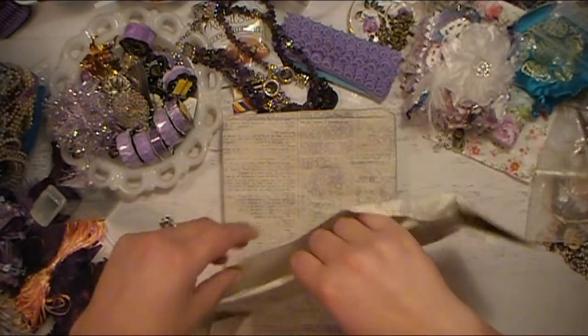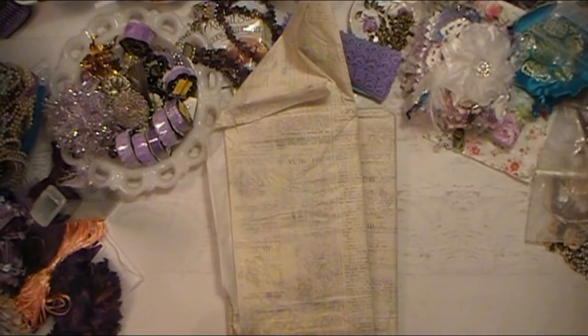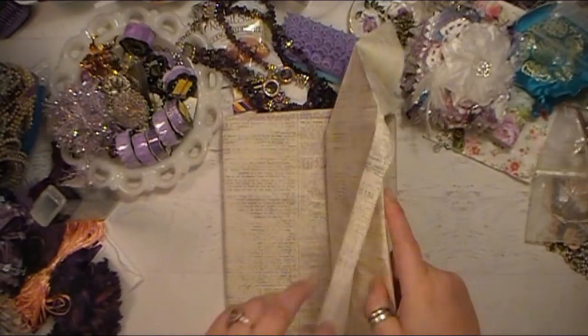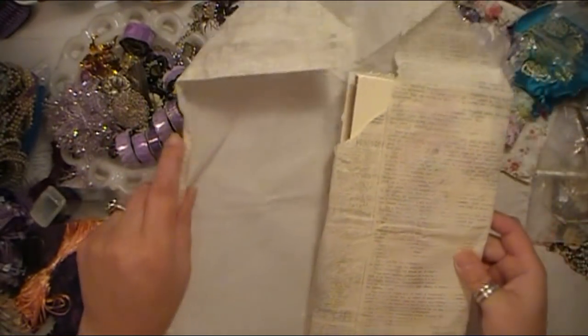I think these have old pictures if I read that correctly. I was starting to tear up when I read it, so I had to read it a couple times before I came back on camera because I wanted to see this kind of paper, the thickness. This is really, really neat.